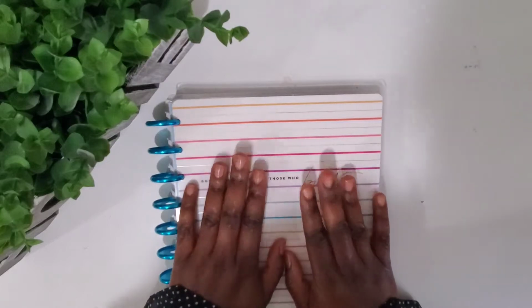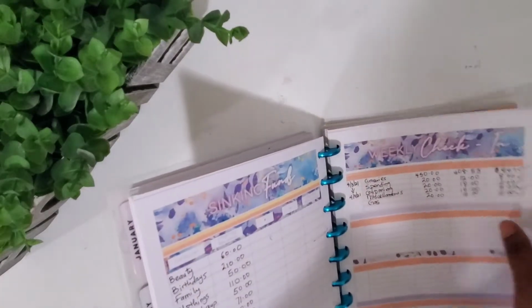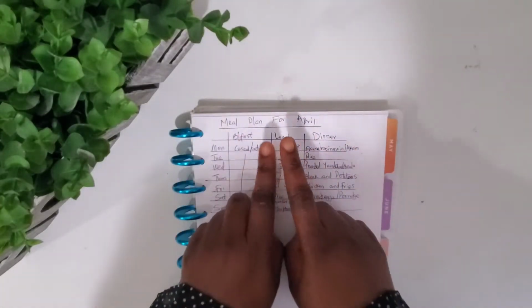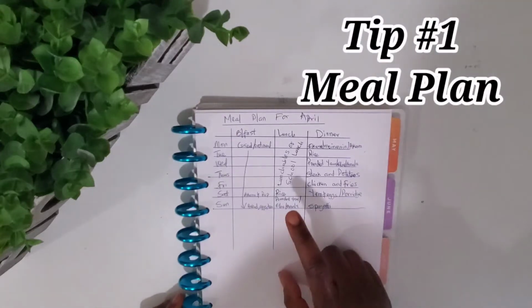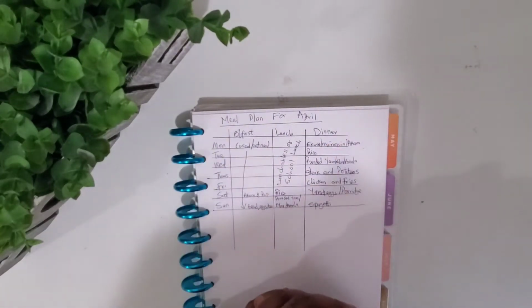Okay, this is my budget planner, but the main thing that I want to talk about is my meal plan. So the number one tip, the very first thing you want to do to keep you on track and save money on groceries is to meal plan. You need to meal plan, because if you don't plan the meals out ahead of time, you tend to buy things that you already have in your pantry.